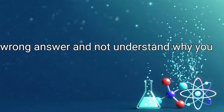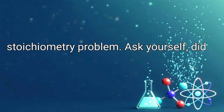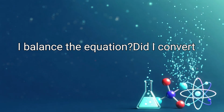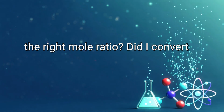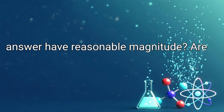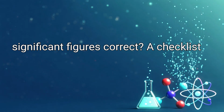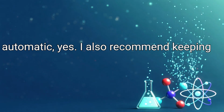You need systematic feedback. After every stoichiometry problem, ask yourself, did I balance the equation? Did I convert grams to moles correctly? Did I use the right mole ratio? Did I convert back to the requested units? Does my answer have reasonable magnitude? Are significant figures correct? A checklist for every problem. Until it becomes automatic, yes.